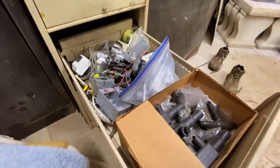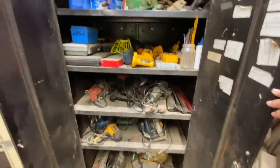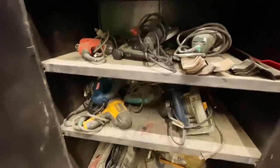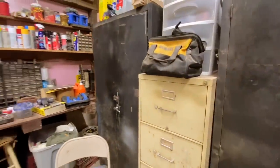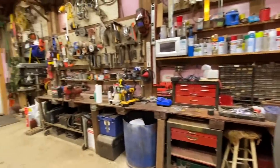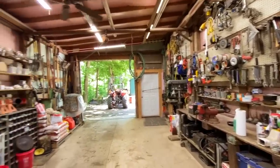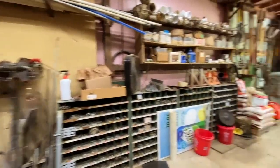What do we got here? I don't know, more stuff. It just goes on and on. This is a $10 cabinet with $3,000 worth of tools in it. Chop saw. The consummate handyman, this guy is. He just tinkers. He's got a welder in here that's all included. All you guys out there are probably like, oh yeah, this is pretty cool.